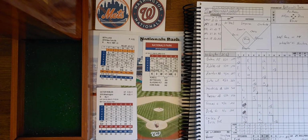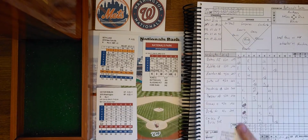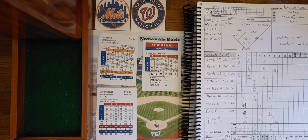Let's see if Parra can get to third. Single past second. To go from first to third, you need a base run rating of 3. And Parra has a 3, so he will make it. So runners are at the corners. And that's going to do it for Mr. Lugo, and Jeurys Familia will be coming on.